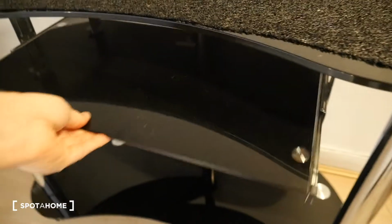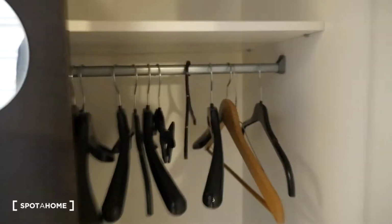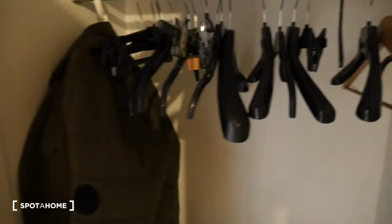This is a double bed, okay? And here we have another bookshelf. Here we have a kind of a desk, so we can just put a computer. The keyboard comes in here. And this wardrobe, so you have space to hang your clothes. We have a small television.